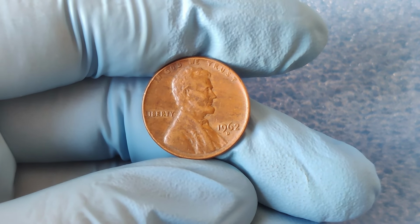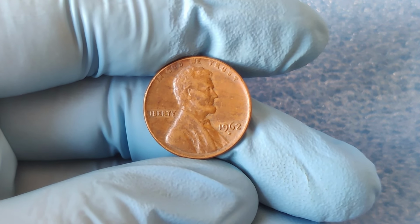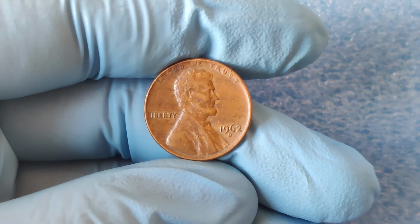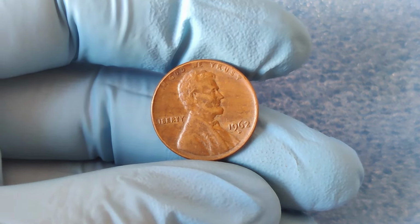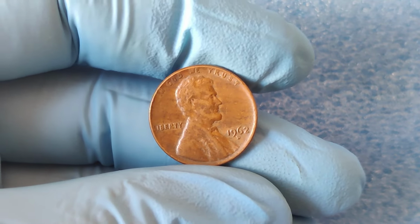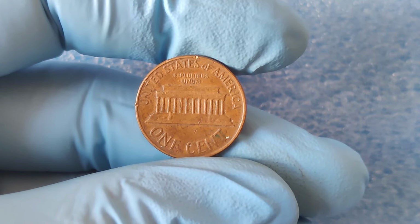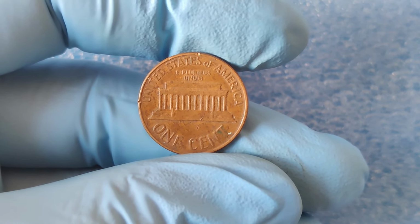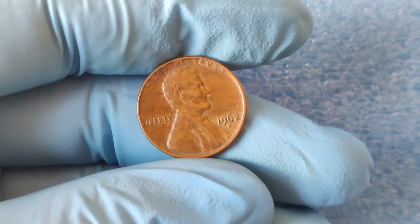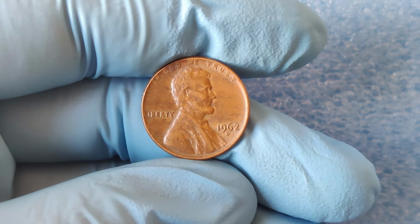Okay, so here's the big question: why is a coin that was mass-produced worth $84,600? What makes the 1962 D so special? The answer lies in the condition, rarity, and grading. Like most coins, the value of the 1962 D penny largely depends on its condition. We're talking about coins that are graded at the highest levels, those that have been carefully preserved or never even circulated. These are graded as MS or mint state, which means the coin looks almost as good as the day it was minted. That $84,600 penny was graded MS 67 Red by PCGS, one of the top coin grading companies.